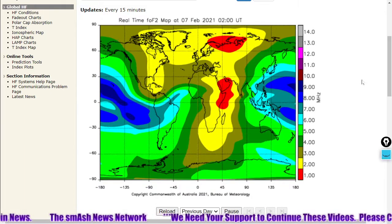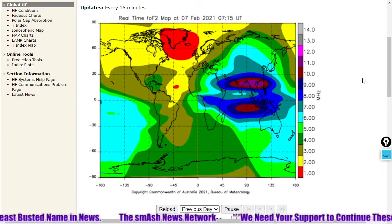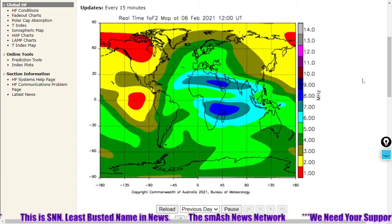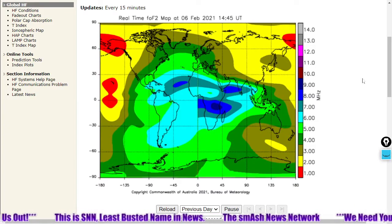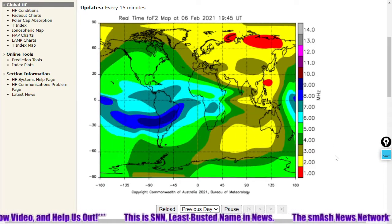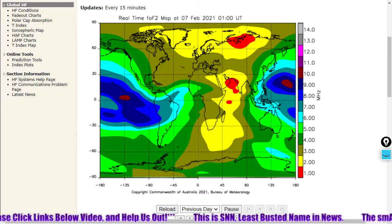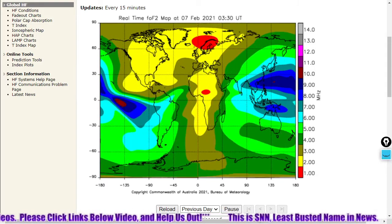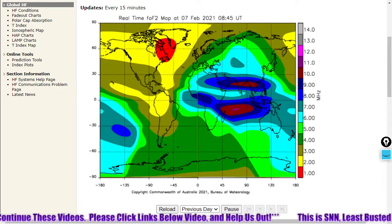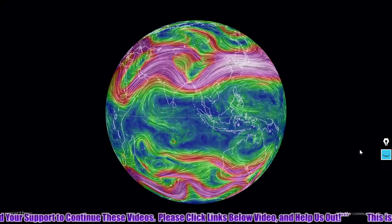This is courtesy of Australian Government Bureau of Meteorology. Ionosphere looking slightly anomalous here. A little bit of an odd shape to it there. It is southern hemisphere summer, though, remember, folks, making the sun, relatively speaking, closer, so the solar rays are more direct south of the equator. In any case, there's the latest image, 11 o'clock Universal Time.